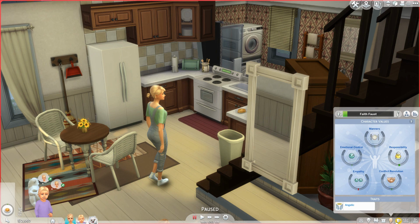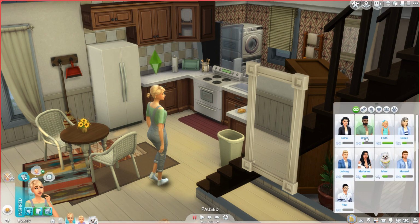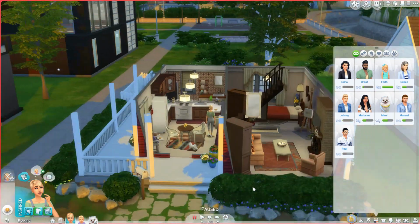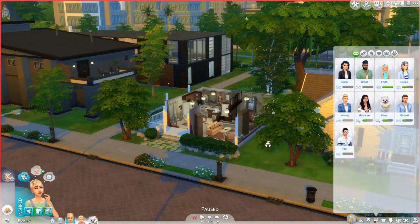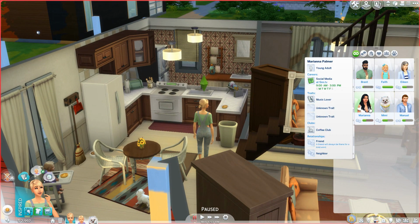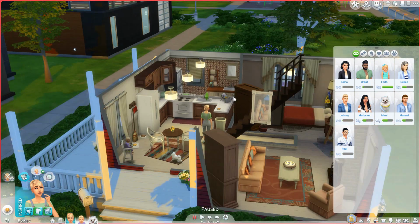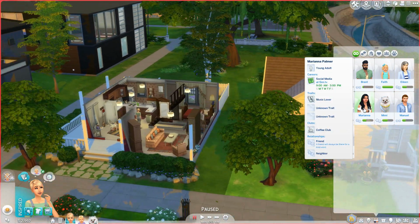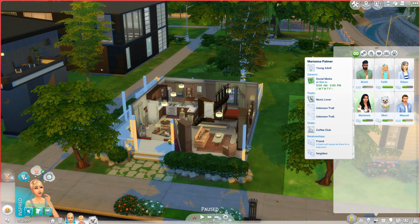And their relationships, I don't think she has very many. Like I said, I've been wanting to play them for a while, but I've been so busy recording that I haven't had time. But anyways, she's friends with her neighbor, Mariana Palmer. I'm playing in Little Cinzy save file, so her neighbor is Mariana and her little toddler. So she's pretty good friends with Mariana.